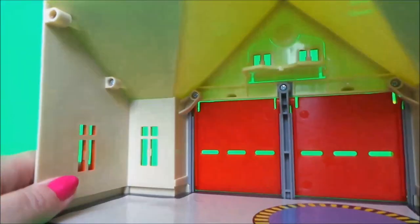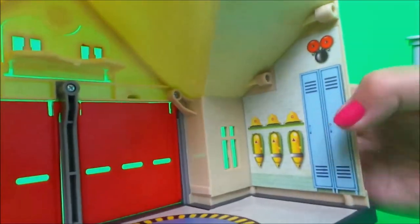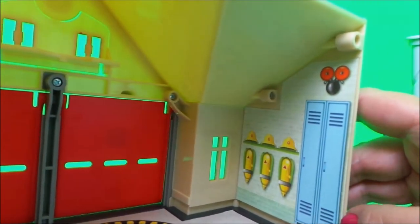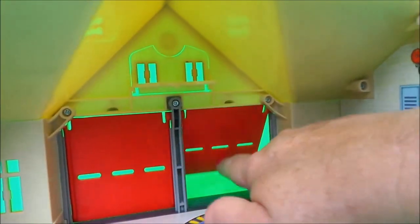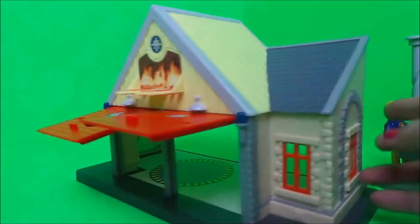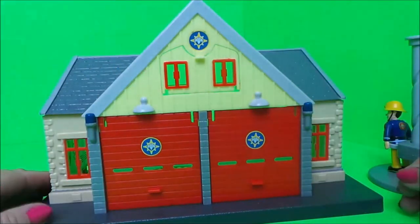And let's just swing around and take a look inside the fire station. All the equipment there, the helmets and the oxygen cylinders, also a cabinet for them to keep their uniforms and the alarm, and of course the garage doors that just flip open, and also flames that flip down, which is very cool.